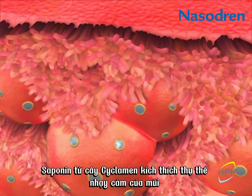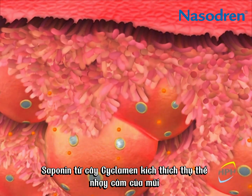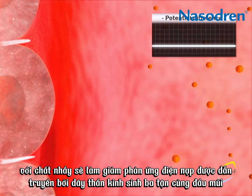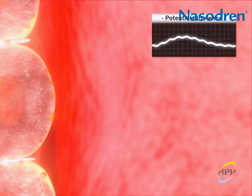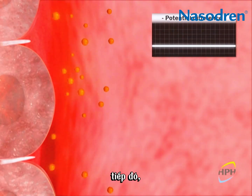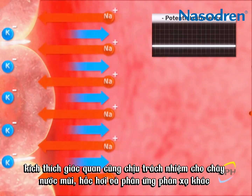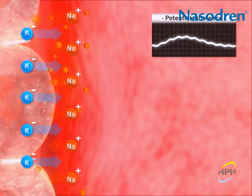The Chh saponins stimulate the sensitive receptors of the nasal mucosa, inducing a nociceptive response that is transmitted by the trigeminal nerve. Secondarily, the sensorial stimulation is also responsible for sneezing, lacrimation, and other reflex responses.